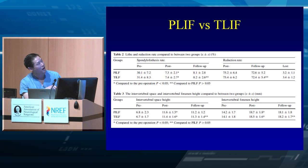This is the improvement in spondylolisthesis rate. So this is like 30 versus 7.3, so actually fairly good improvement with both types of procedures. In terms of sagittal alignment improvement, very similar. Reduction rate, this is just a percentage. And again, they write PLIF here, I don't know, but they say PLIF other places. The disc height restoration was actually much better: they averaged about 5 millimeters of increased disc height with either procedure, so really no difference radiographically.